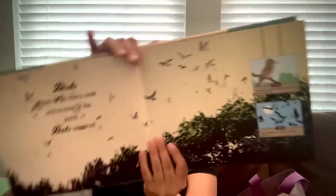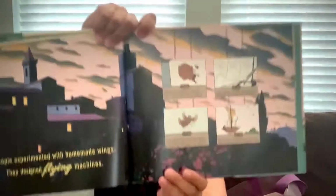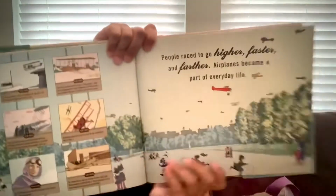You've got some birds. And then you are going into people, well, probably like Leonardo da Vinci trying to invent flying machines. I hope I'm holding this right. This is not my usual recording spot, so we'll see how this goes. And then to planes and such. So I think that's gonna be a cute one to do history of flight with.